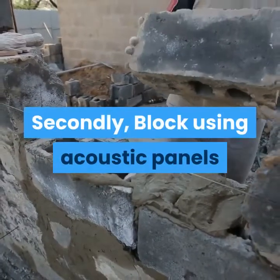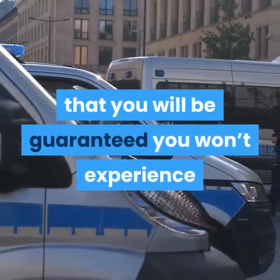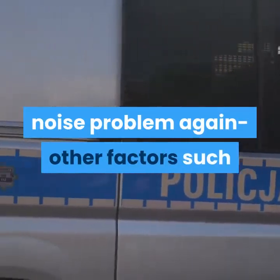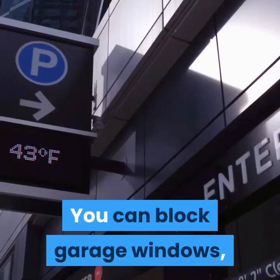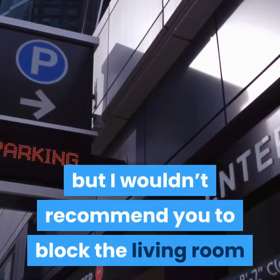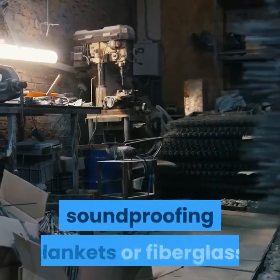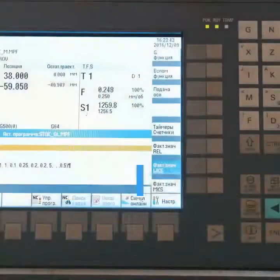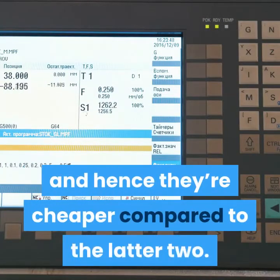Secondly, block using acoustic panels. The best part with blocking windows is that you will be guaranteed you won't experience a noise problem again. Other factors such as walls, door, ceiling remain constant. You can block garage windows, but I wouldn't recommend you block the living room or bedroom windows. The concept behind blocking windows entirely is to ensure that no gaps are left that could allow some noise in or out of the room. You can get some cheap acoustic panels, soundproofing blankets or fiberglass. With acoustic panels, you won't get the aesthetic appeal and hence they're cheaper compared to the latter 2.